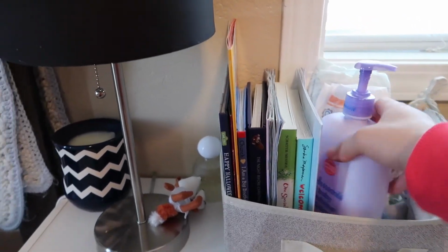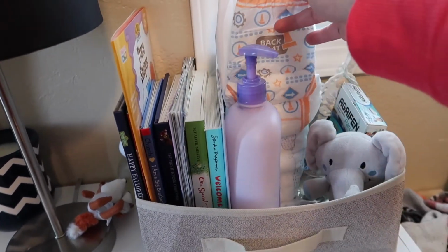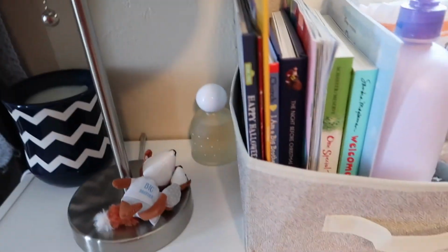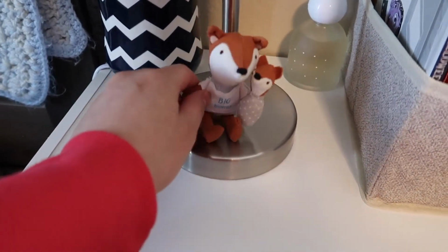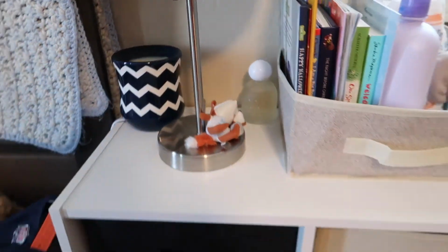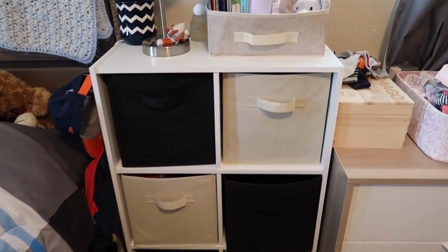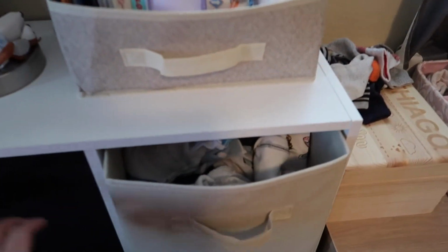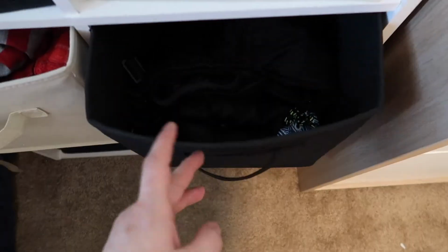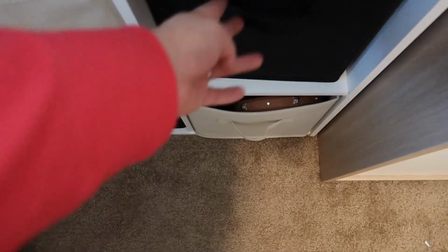And then over here on this side as well for him, we have some of his favorite bedtime books. We have some bedtime lotion. He is pretty much potty trained by now, but we do have a couple pull-ups here just in case we need them. And then we also have a gift that he received from a coworker of mine, which is Big Brother Fox and Baby Sister Fox. A Scentsy wax warmer, and then his own lamp as well as his cube organizer, which has, you know, underwear, socks, undershirts, pajamas, shorts, and then we have a belt and boots and other shoes, and then more shoes.